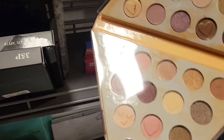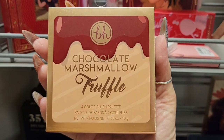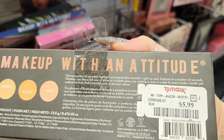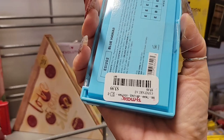And these are all the shades in here, all the nudes, cool and warm tones. I think this one is new. Yep, the Chocolate Marshmallow Truffle for $4.99 from BH Cosmetics. These are the shades. They are so beautiful. They also have these from NK that we saw at Marshalls for $3.99. They have this shade as well.